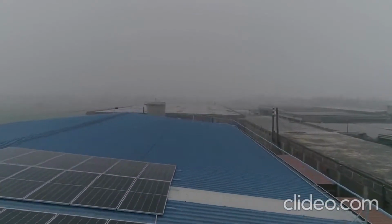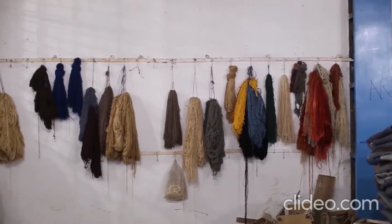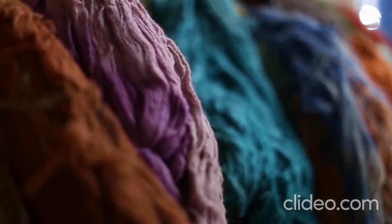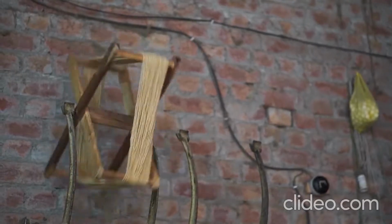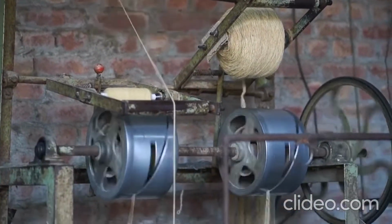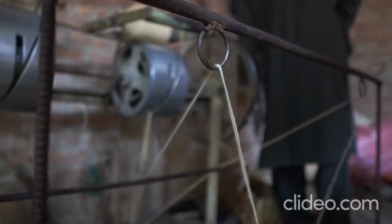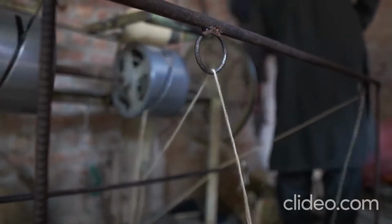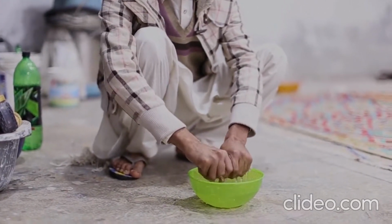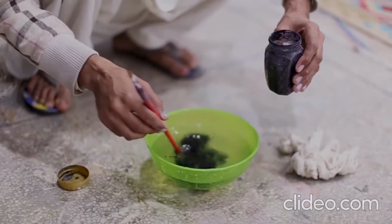This complex journey begins with a simple dhaga, and they require lots and lots of it. Once obtained, it's converted into these spools and goes on to get washed. After which it gets precisely colored using their own organic dyes.